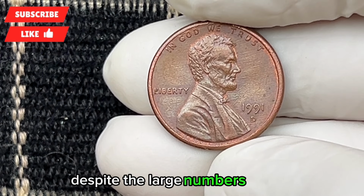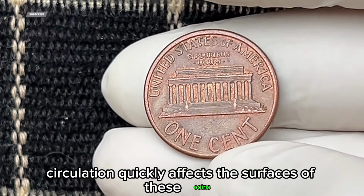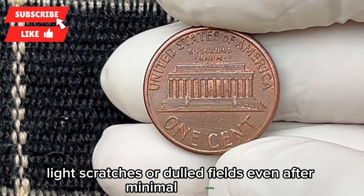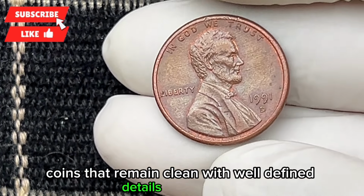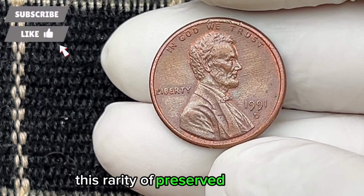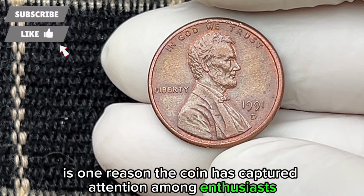Despite the large numbers minted, the 1991 D penny is not as ordinary as it might first appear. Circulation quickly affects the surfaces of these coins, and many examples show contact marks, light scratches, or dulled fields even after minimal handling. Coins that remain clean, with well-defined details, are unusual and immediately noticeable to experienced collectors. This rarity of preserved condition is one reason the coin has captured attention among enthusiasts.